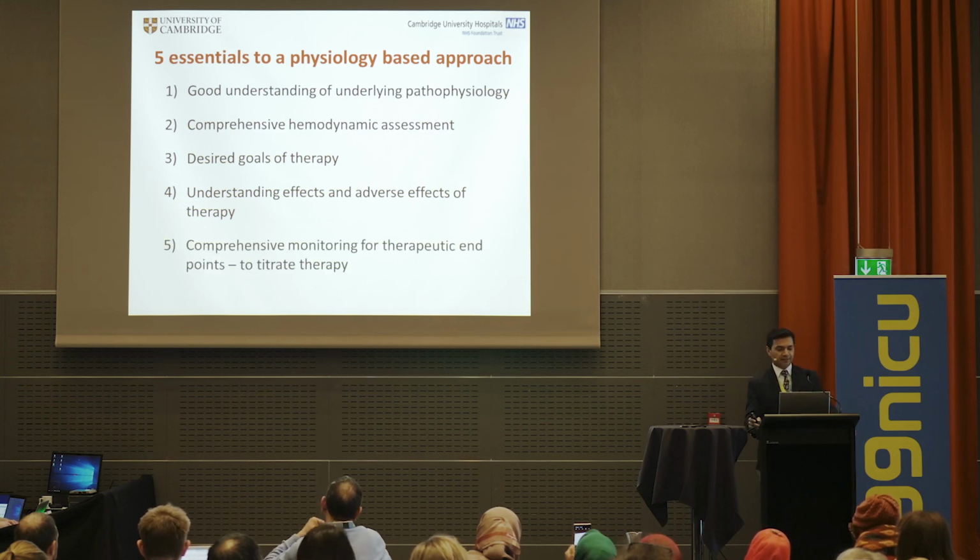And lastly, comprehensive monitoring for the therapeutic endpoints. And that's really important, because we do not want to give any drug, especially the inotropes, for long duration and more than what is required.